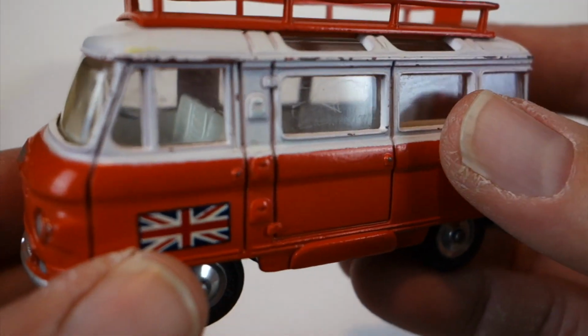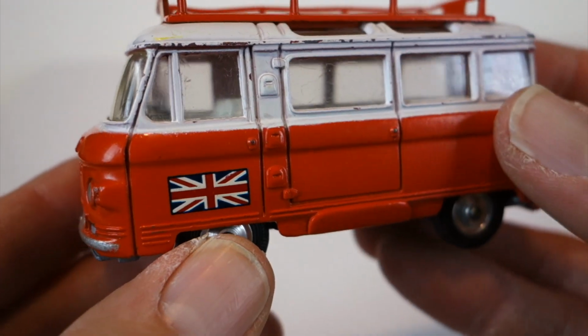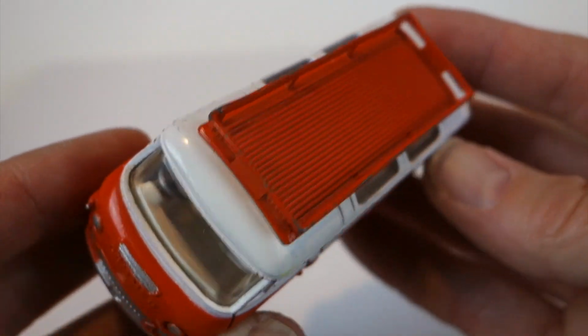So my goal was to get these as inexpensively as possible. I wanted to stay between $10 and $20 if I could.